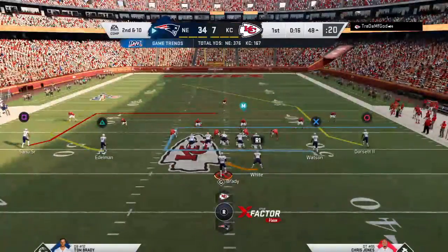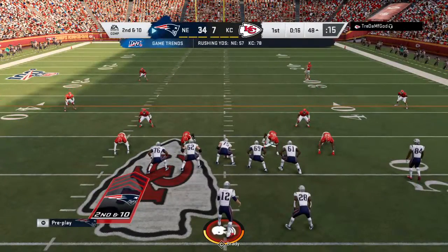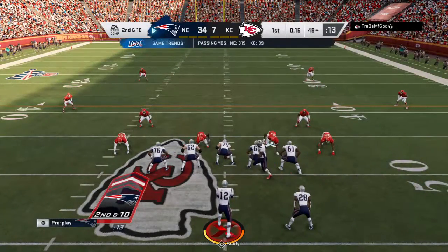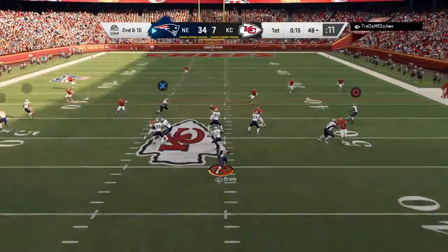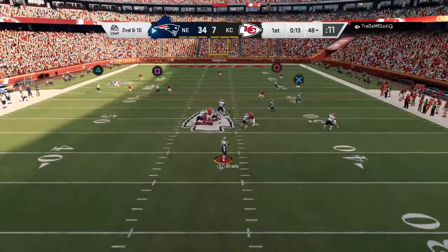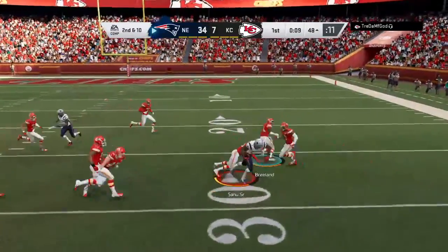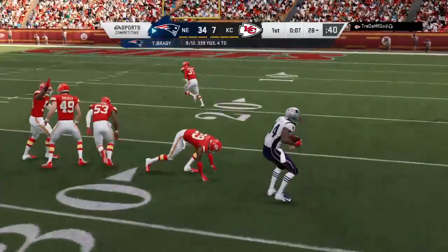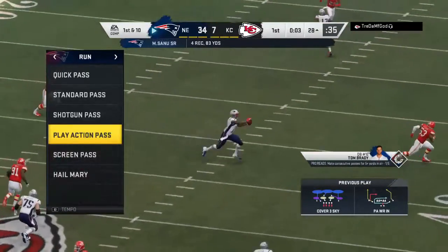Brady's incompletion on first down leads to a 2nd and 10. Big stop, let's go. They fake the handoff. Now Brady. And this one brought in by Sanu. And he'll go down, but not before getting this inside the 30. That one a gain of 20 and a first down.